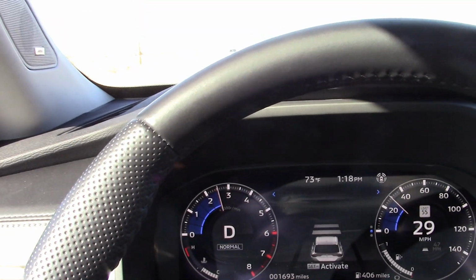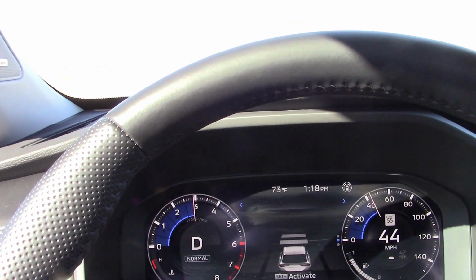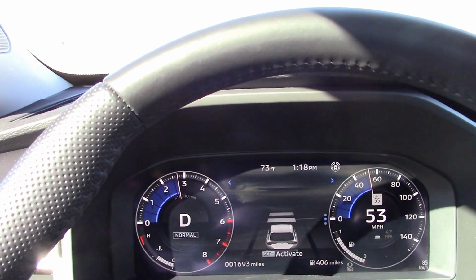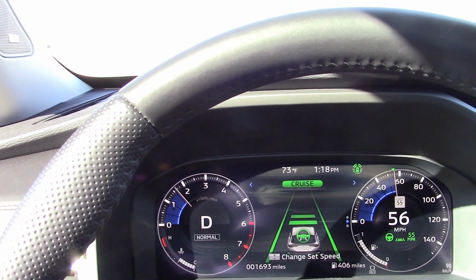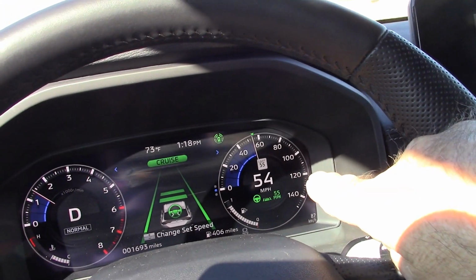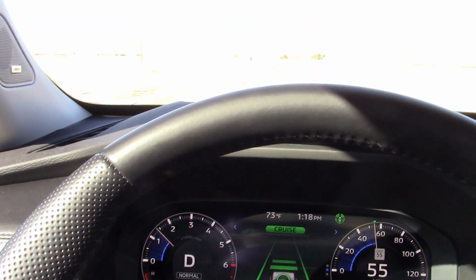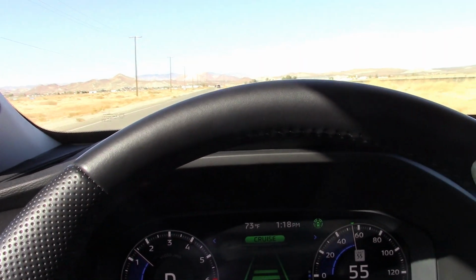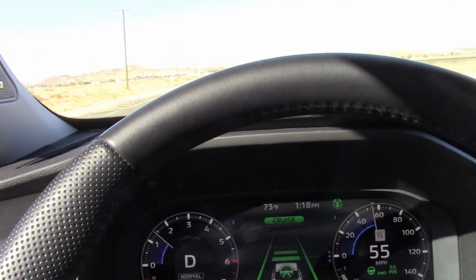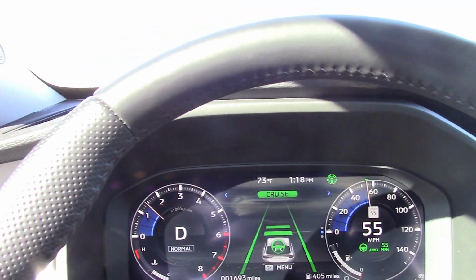Okay, I'm on a better marked road where we can actually show you how the My Pilot Assist works. So you got to get up to at least 37 miles an hour. And now I'm going to engage it. We're at 55. Now notice that it recognizes speed signs, and you can have the setting on where it will change your speed according to the speed limit. And I actually love that, because there's a lot of state troopers out here, and they will catch you, and it's nice that it will change the speed on you.